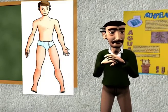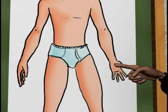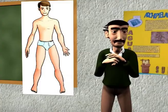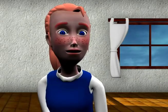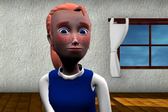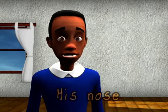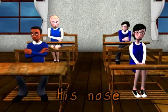And Tom, what are these? His hands. Yes, his hands. And Angelica, what are these? His eyes. Great. And Tom, what is this? His nose. That's right. It's his nose.